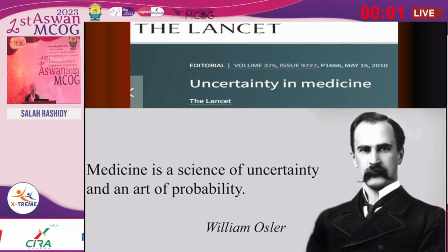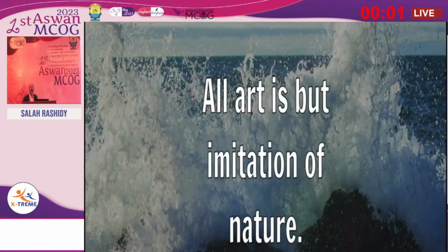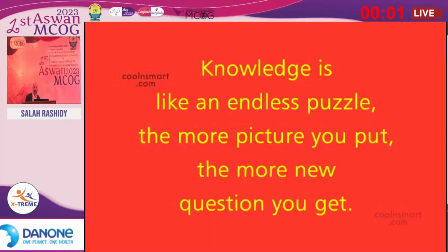So in the final solution, you should consider that medicine, and ART in particular, is an art. And the main goal of this art is to imitate nature. And lastly, I always close my presentation with this immortal statement: knowledge looks like an endless puzzle. The more pieces of the picture you put in, the more new questions you will gain. And thank you.